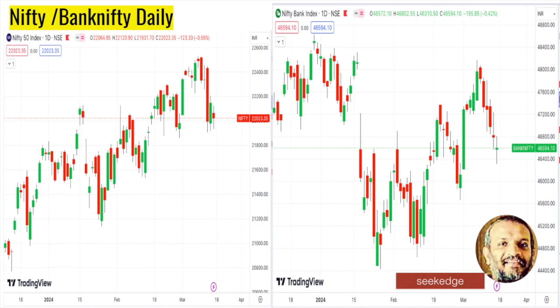Look at what happened in the previous 5 days. The daily candle has closed as a small body, in the case of Nifty, and it's also an inside bar. That means the candle is well inside the previous candles, and therefore it indicates that there is consolidation in the short term. But in the previous 5 days, except for the last 2 days, where one day was a dead cat bounce and another day was consolidation, the other 3 days, especially Wednesday, saw a very sharp fall. It was a very sharp correction of probably 2.25% or so.